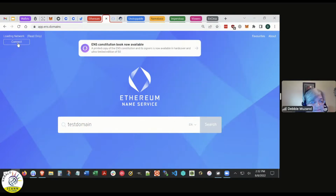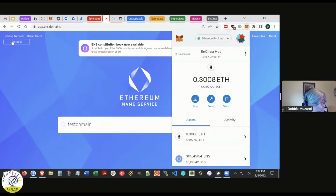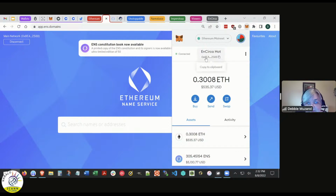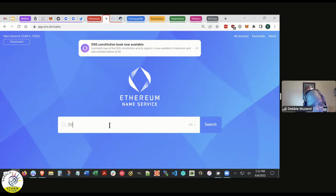So first of all, I need to connect my wallet, and it's going to ask me if I want to connect. There we go. So see how it's connected now to the letters of my wallet, 0x8EA. Okay, so now if I search for something, see this turned blue? So now I can search for something because it knows I have a wallet.